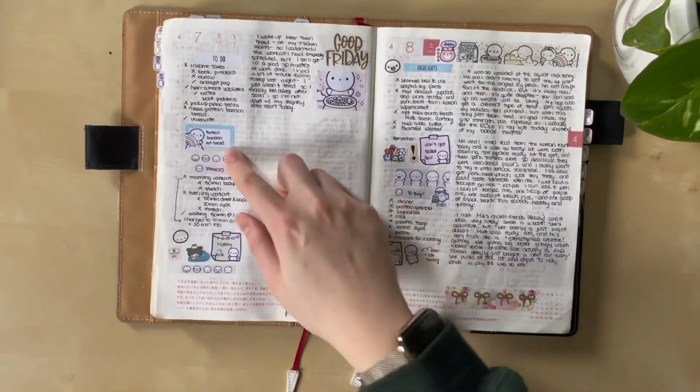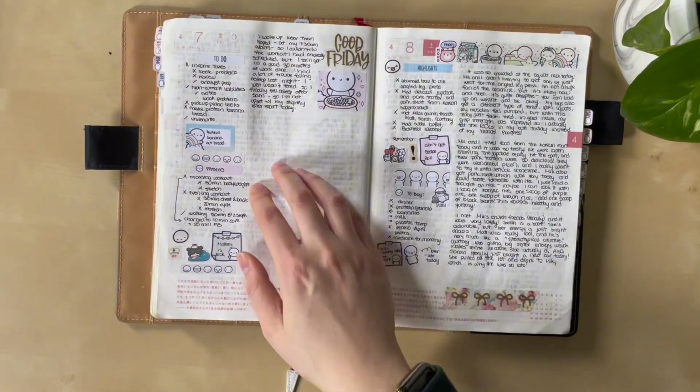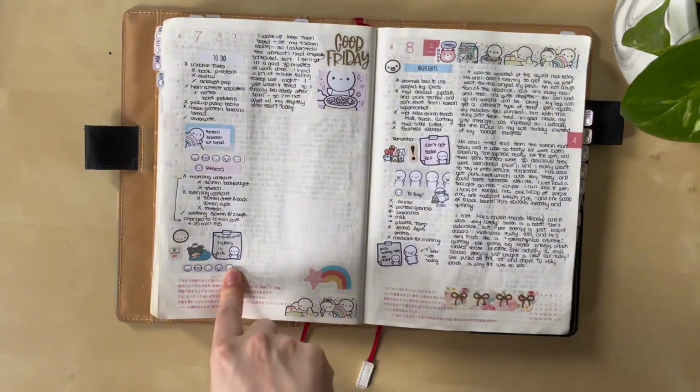After this, I made a protein banana nut bread, which was pretty good. I think I tried to make it a little too healthy, so it was all right. And then my mom got sick.